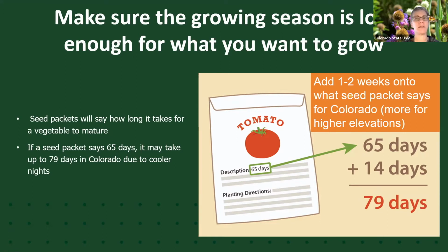But Colorado has cooler nights. And so that 65 days to maturity may have been where they're growing the seed and selling it down in Arkansas or someplace like that that has warmer nights. And so because of our cooler nights, we have a little bit of a delay in the maturation of the plants. And so it may be 2 weeks later before we start to see some of the tomatoes ripen. So just because it says 65 days, it may be closer to 80 days in Colorado.